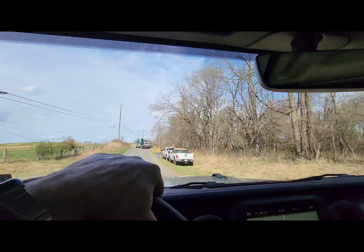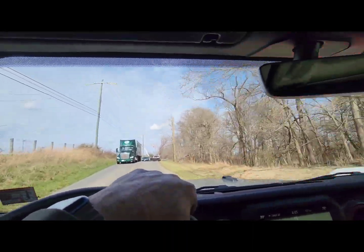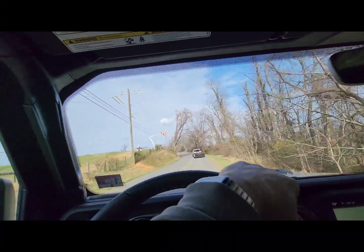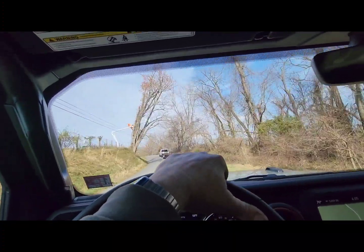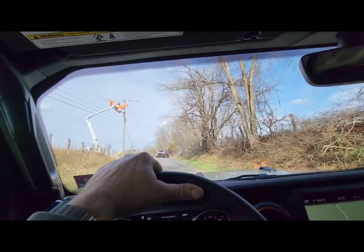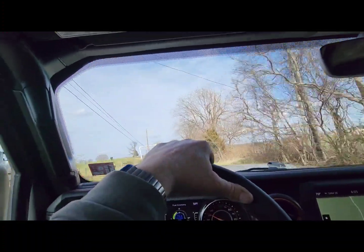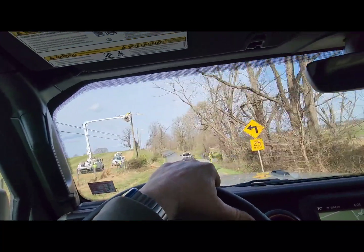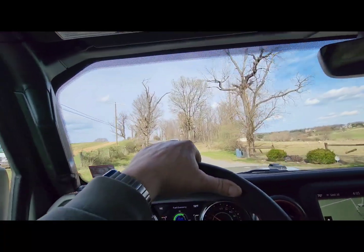The electrical infrastructure, they're putting all new electric here in this back area. It's massive, what they're doing back here, to upgrade the systems for the huge strain on the electric system for electric cars, and so on.